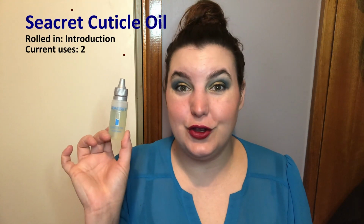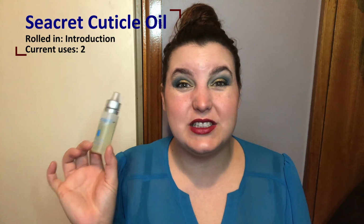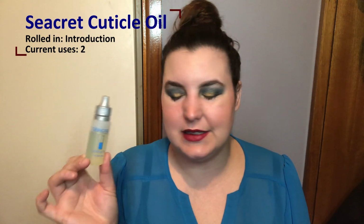Next is the Secret Cuticle Oil, and this product still only has 2 uses. This is another product that is going to take us a hot minute to get to 10 uses. And I think it's because overall I don't like the feel of the cuticle oil on my nails. But what I might do is put it next door to my bed and use it every night before I go to sleep. At least then I won't be getting cuticle oil on everything because it just sits there being all gross and stuff.